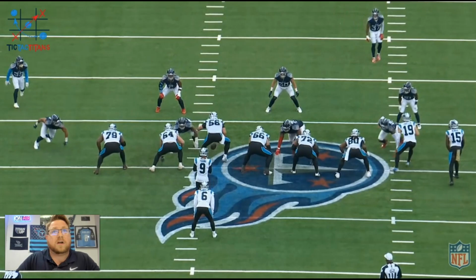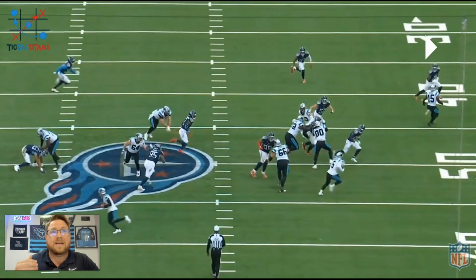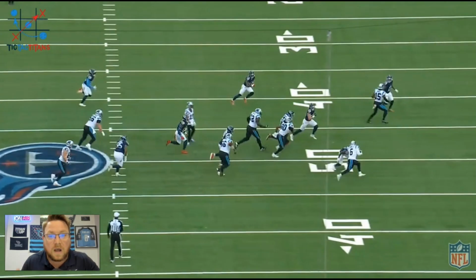So again, we have Roger McCreary right here. Adam Thielen is supposed to come up to him and just get that block. McCreary is so quick, so fast that he's able to just shoop right around it. And now you're coming to the inside when the run is going to the outside, but McCreary still has the quickness and the speed to get there, and then again, the physicality to make the play.